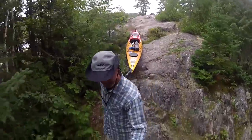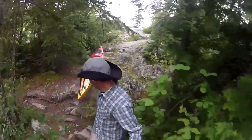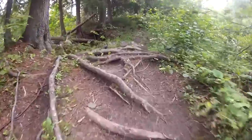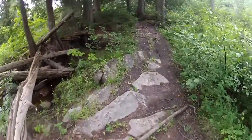Two years ago on the Chapleau River, I sustained a puncture hole in my old boat and had to bail water while paddling in order not to sink, so I'm treating my new boat with a little more respect. Since I packed the trail a couple times, I was able to document the portage pretty well.